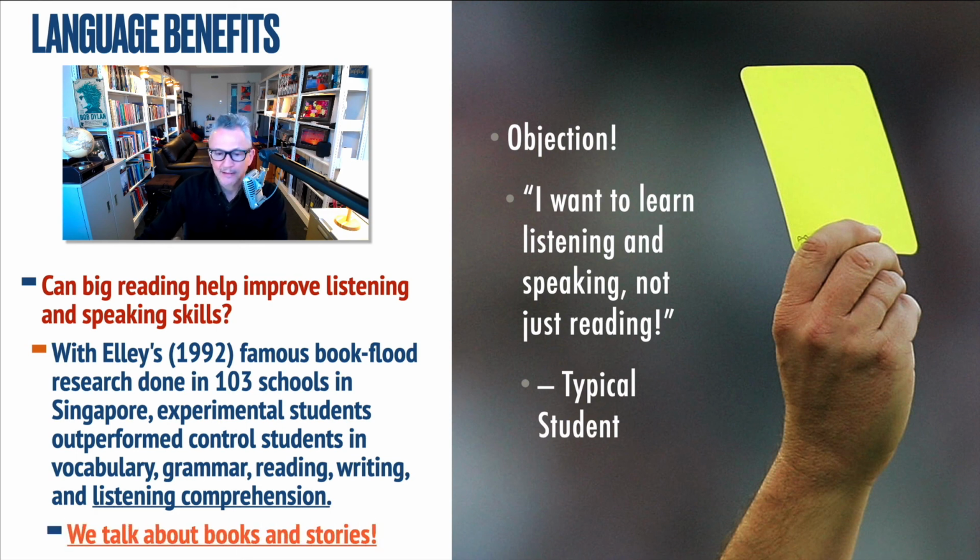Lastly, we talk about books and stories. Today I was reading a good book. I couldn't help wanting to share it with others. It was so good. I told my brother about it. I told another friend about it. When we read, we like to talk about books and stories. So of course, reading relates to speaking.